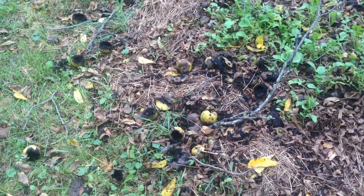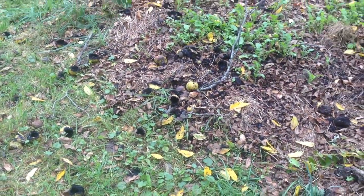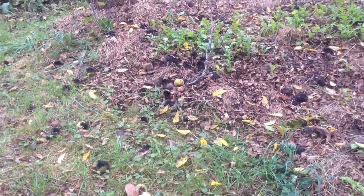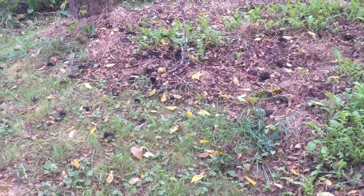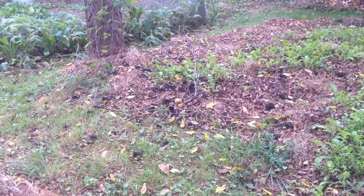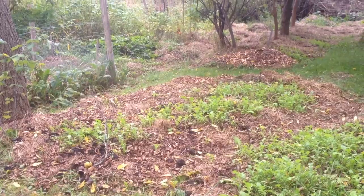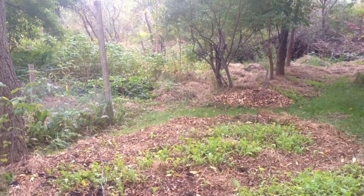And what most people know of black walnut, the little that they know of it, is, oh, that's that tree that kills everything that grows underneath it. And on the outset, that feels like a pretty hyperbolic statement. But after 10 years of experimenting with it, it's not incredibly untrue.